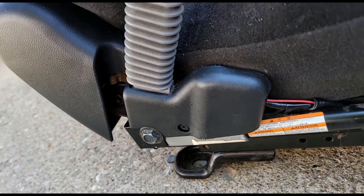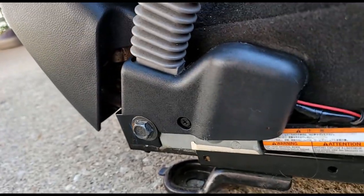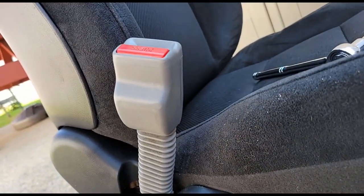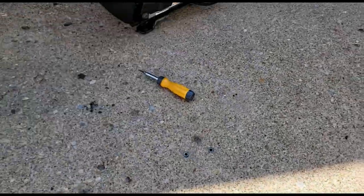Alright, so completely ignore what I said just a second ago about positioning this. I had it completely upside down, but I got it on correctly and tightened down. So here's our complete piece, so now all we do is just throw it back in the car, and then we'll see if we solved our airbag light issue. Let's get started, ladies and gentlemen.